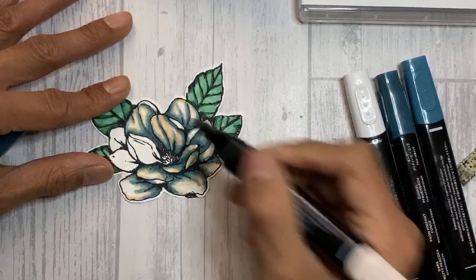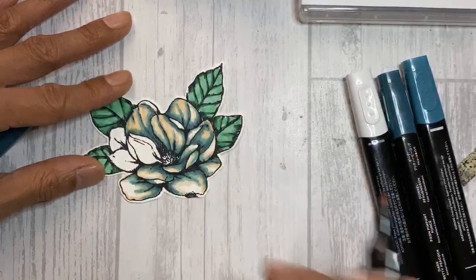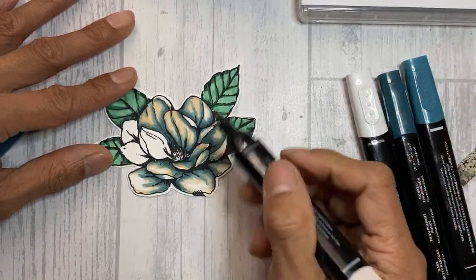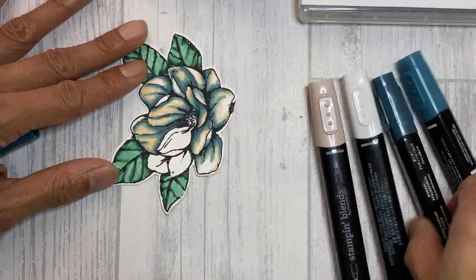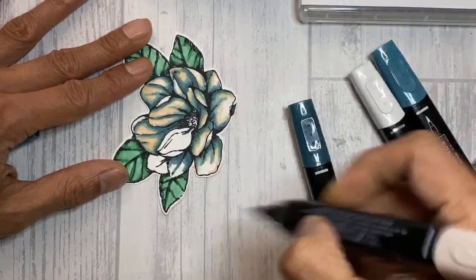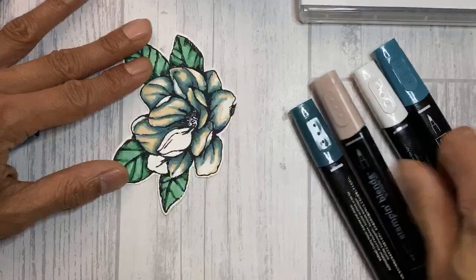I'm just going back in with the ivory for the inside bits where I want it darker, and I'm gonna leave the folded petals if it's gonna be lighter in a way. And that's done. So dark. Light. Ivory. And lifter.